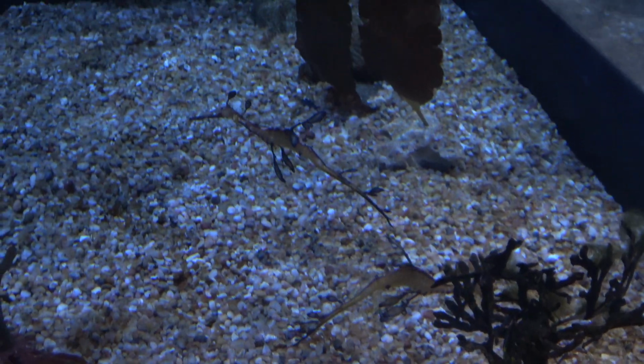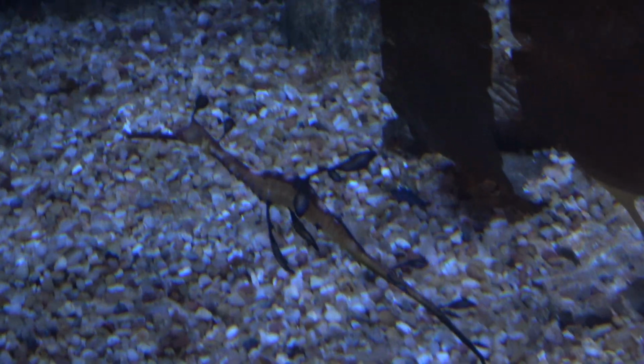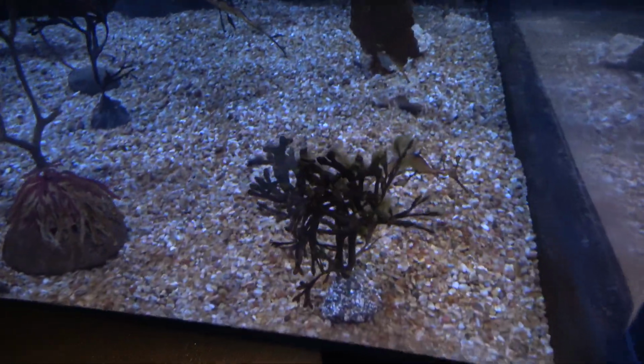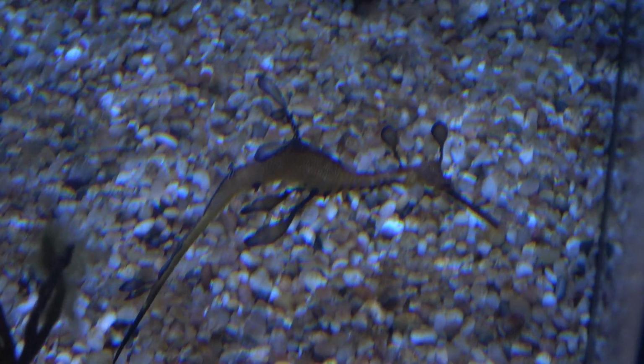And it's not only seahorses in this section, there are also sea dragons. These here are the weedy sea dragons. Obviously, the species is camouflaged to look like they are plants. And so you can see a plant here, and then you look right behind it. Weedy sea dragon.